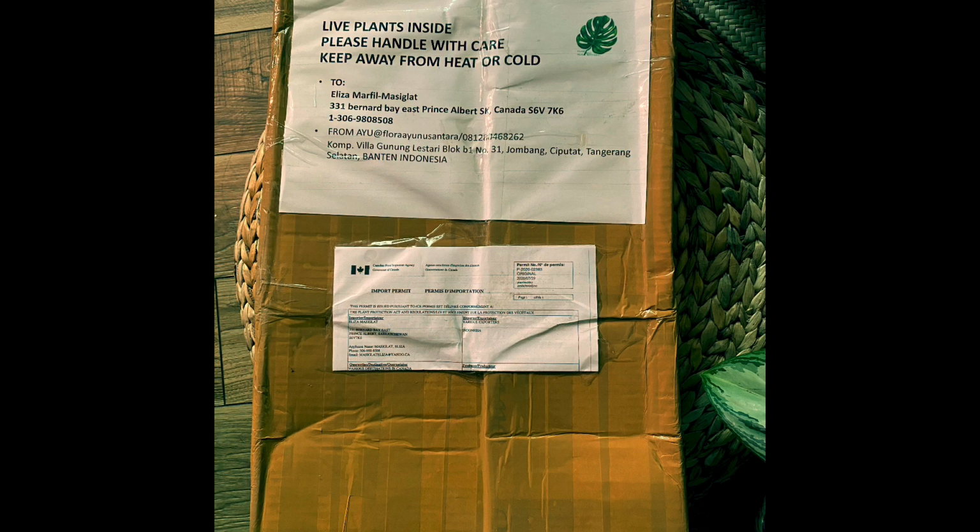Actually, I've been waiting for my delivery since last week, but the customs held it for some reason. But yeah, it took me 11 days instead of 5 days. So since it took 11 days, I'm not expecting to receive a good condition plant. So actually, I ordered 8 from Indonesia.